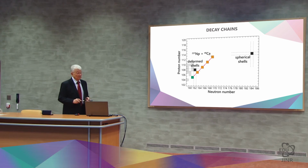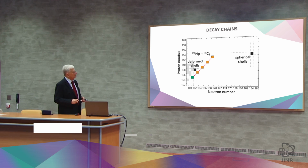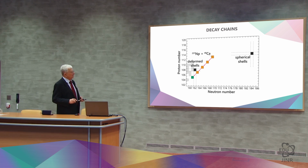Let's discuss the odd-numbered nuclei in more detail. Odd-numbered nuclei are interesting because the chains are usually longer due to the odd number of protons or neutrons in the nucleus, which inhibits spontaneous fission. A typical example is neptunium-237 and calcium-48, which gives us element 113, resulting in 4 decays followed by spontaneous fission.